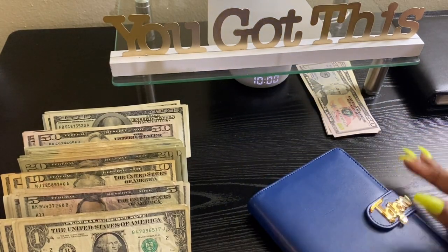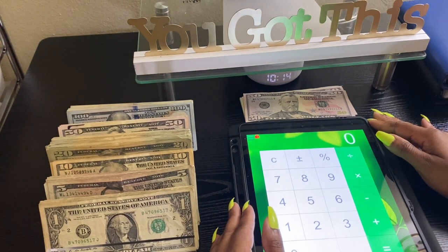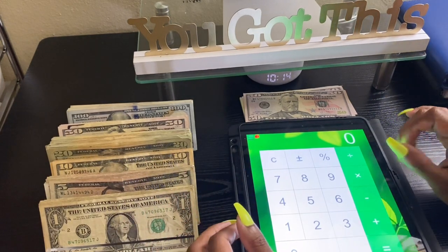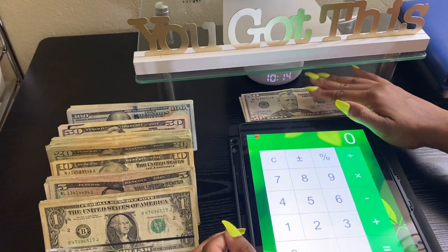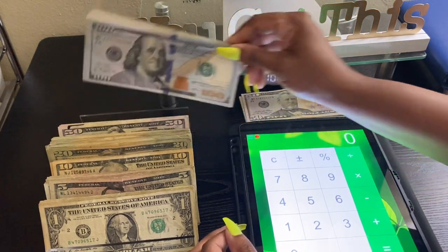That was pretty quick. All right, so now that I finished the bill swap, I'm going to count how much money is going to get deposited into the bank. I won't include this pile because this is from the debt envelope and this is to pay off a credit card, so it's separate. All right, so let me start with the hundreds.